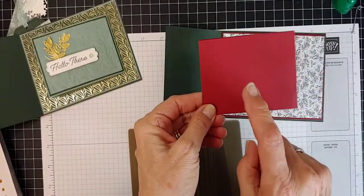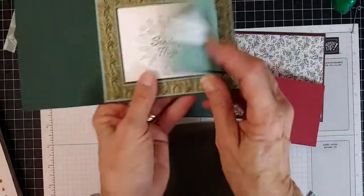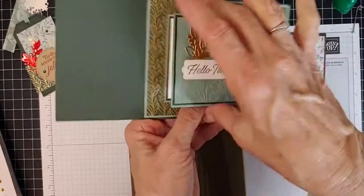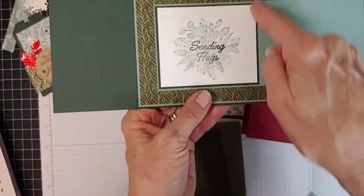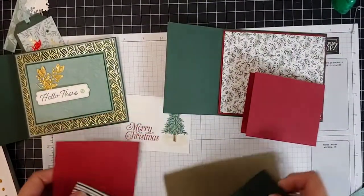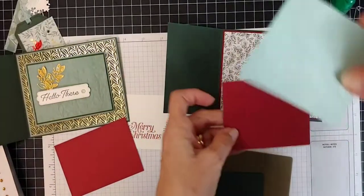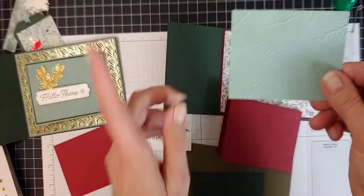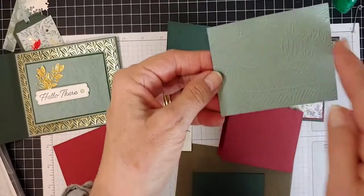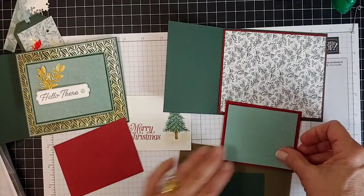Okay, now we're going to work on the smaller card base. So my solid layer, which is going to be on this card, is the Evening Evergreen on the front, but it's also the Evening Evergreen on the inside. So you're going to need 2 pieces of your solid cardstock. So on the front of mine, remember I showed you this embossing folder? Well, I embossed my Misty Moonlight, and I'm actually going to put this on the front.